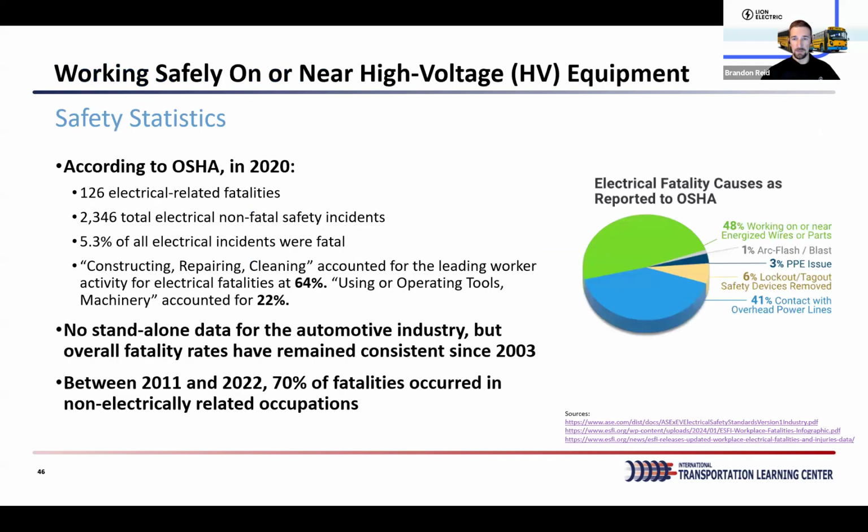And go ahead. Yeah, so I wanted to start by sharing a little bit of OSHA data on electrical related injuries. This is not fun for anybody. We don't need to go into too much depth, but this stuff is critical for your own safety. That's what we want to take away from this. So as you're managing your shop, your employees, yourself, keep this sort of thing in mind.